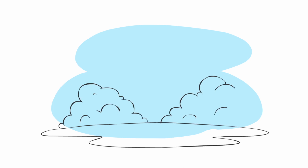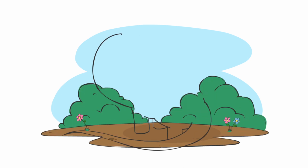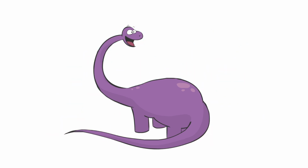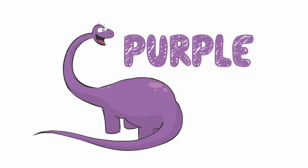Can you see what's purple in this picture? I'll give you a clue. It's a big, big animal that lived a long, long time ago. That's right. The dinosaur is purple. It's a purple dinosaur.